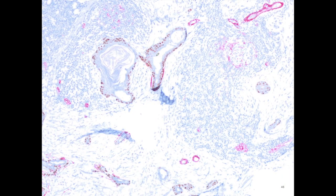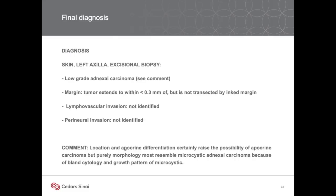Even though the patient had no history of breast cancer and the morphology doesn't quite match breast carcinoma with apocrine features or primary cutaneous apocrine carcinoma, there was still some concern for them due to the location in the axilla. So we ordered a dual immunostain, P63 and SMMA. Here we can see myoepithelial cells are preserved. So we can rule out breast carcinoma and apocrine carcinoma. And the case was signed out as low-grade adnexal carcinoma.